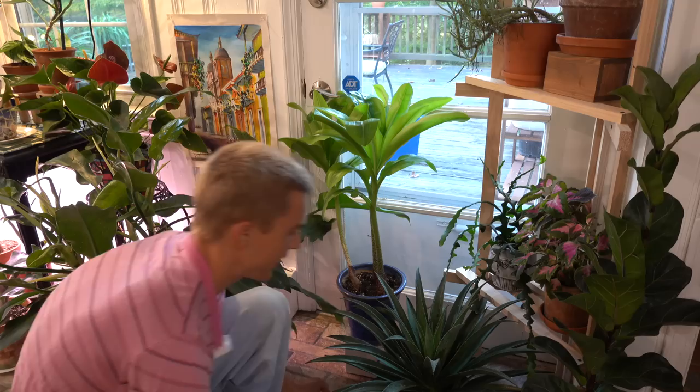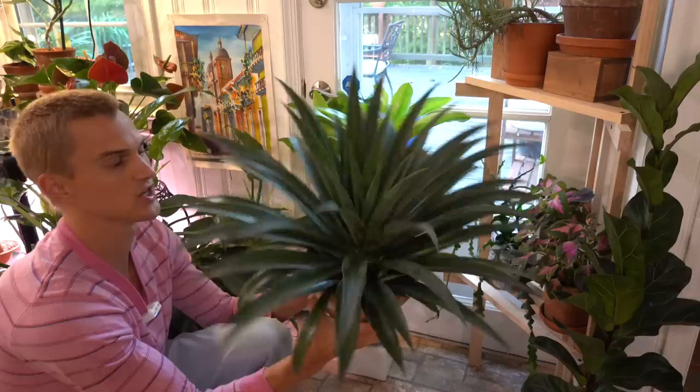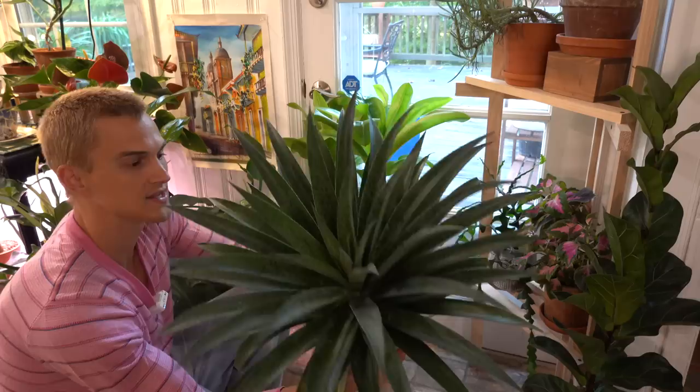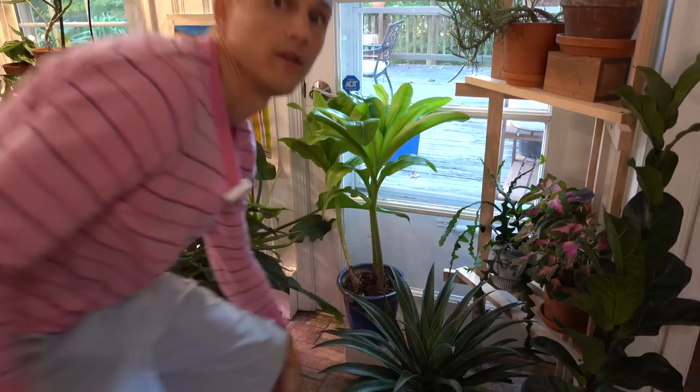And then next to it is my mangave, my Pineapple Express mangave. My God, this has finally filled out this container, and it looks so phenomenal. I dealt with scale on this for a really long time, and this summer I finally beat it, I think. So, finally combated it. And this guy's just holding down this little corner right on the ground, just like that, really pretty.